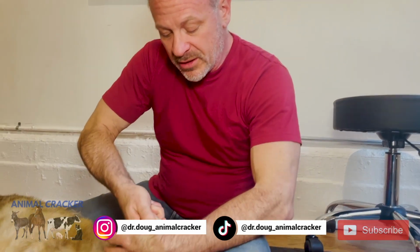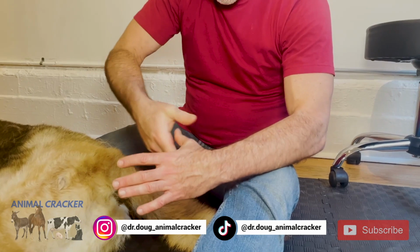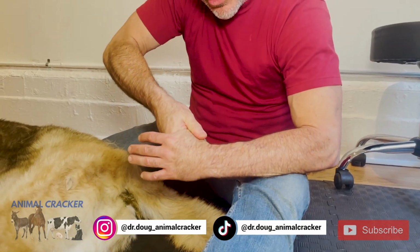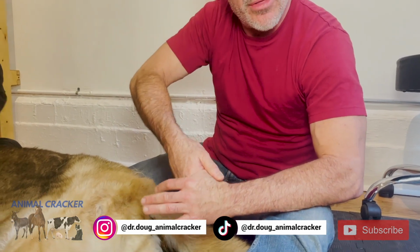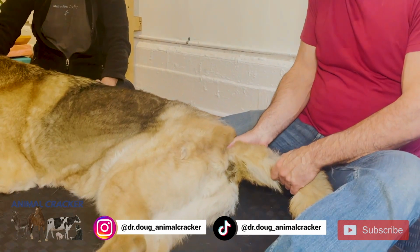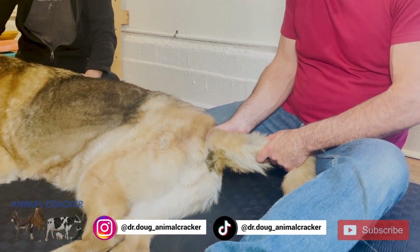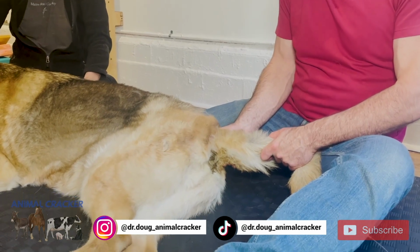So I'm supporting the whole tail. I'm not just yanking it like this. I'm coming up high and then stretching it. Then I can take it north, south, east, and west. So that's what I'm doing. I'm all the way up where the tail meets the sacrum, and I'm just mobilizing it nicely.